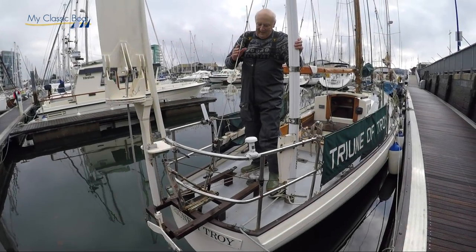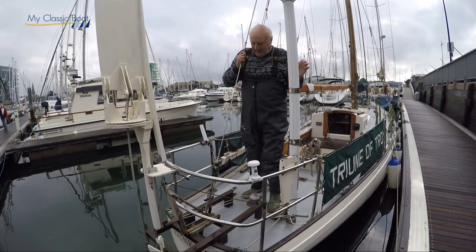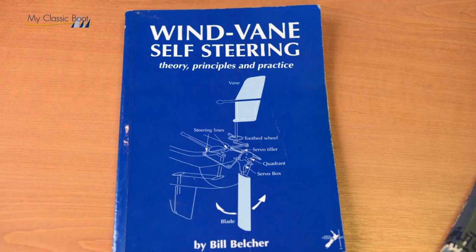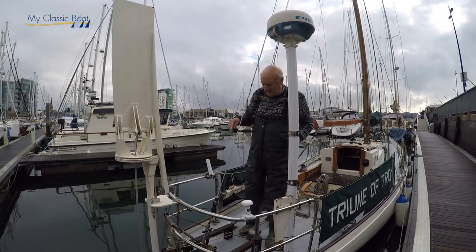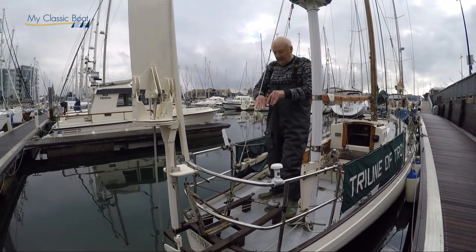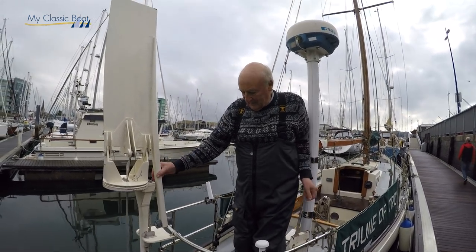Right. When I retired 17 years ago, I wanted a project. So I copied this pendulum servo gear out of the excellent book by Belcher on wind vane self-steering. And this is based entirely on the last chapter in that book. And normally you would set it up, as I've done now, before you leave the mooring.